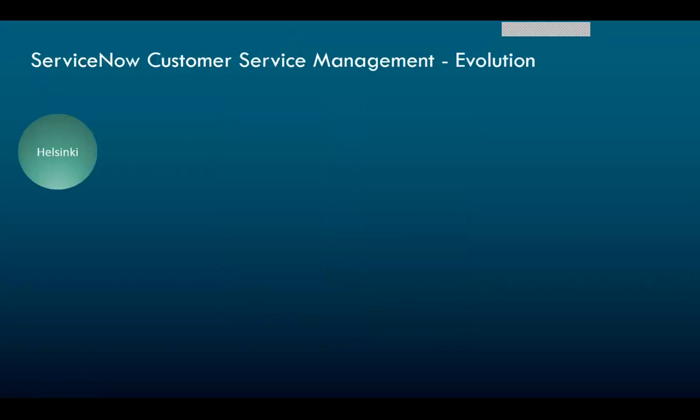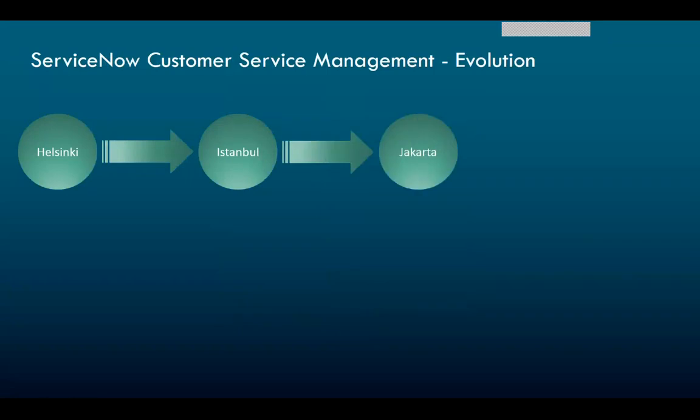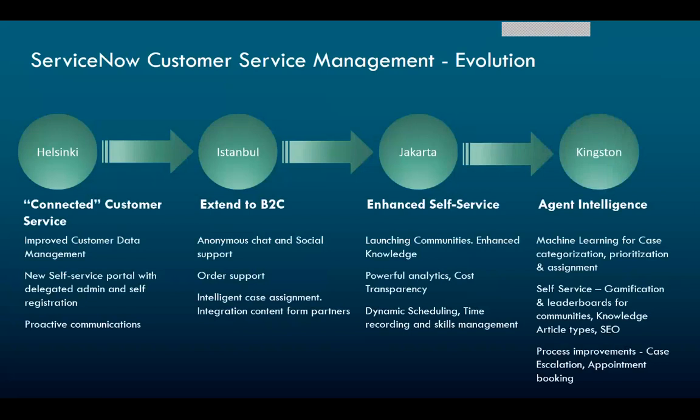So the customer service management evolution. If you look back, ServiceNow has been delivering customer service management for about 2.5 years now. We actually started on Geneva, which was kind of our foundational release. We delivered basic customer service management, case management, and portal. In Helsinki, we delivered additional capability. We went through Istanbul into Jakarta, and then we're currently on Kingston.